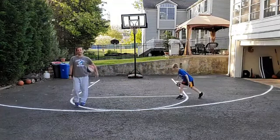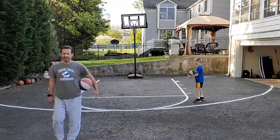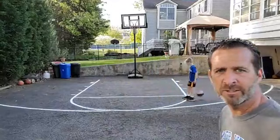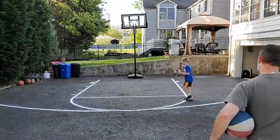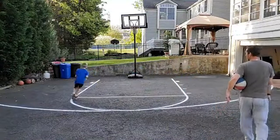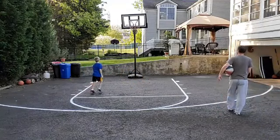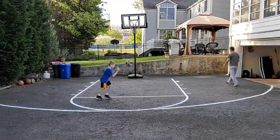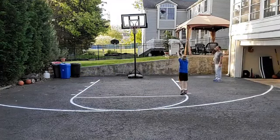Shooting action there, side to side. Good shooting action, okay? We're going to go 10 total each side. Okay, here we go. Go, go. Good, you've got to square up first. Good shot. Good mechanics. Let's go. Square up first, then shoot. Good.